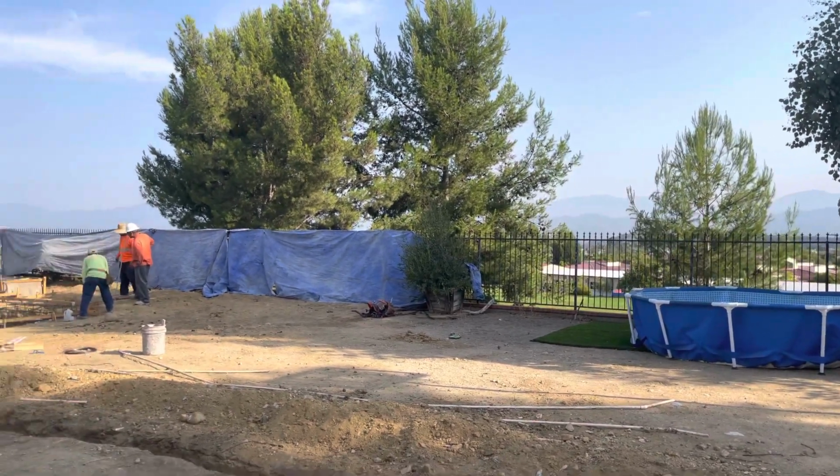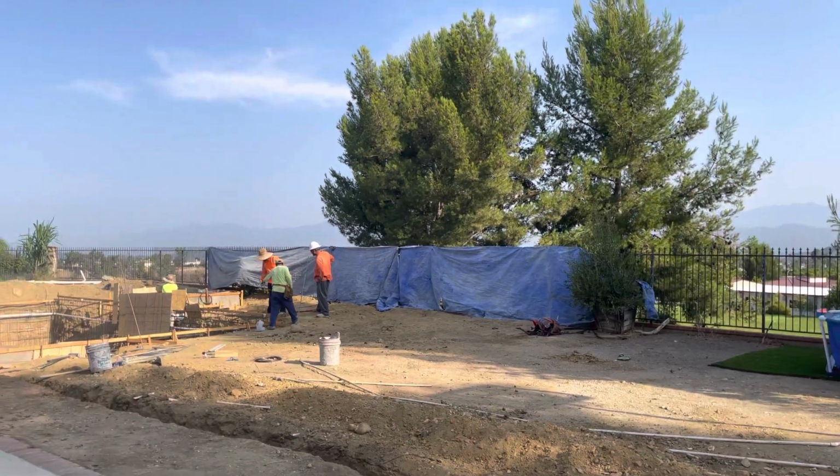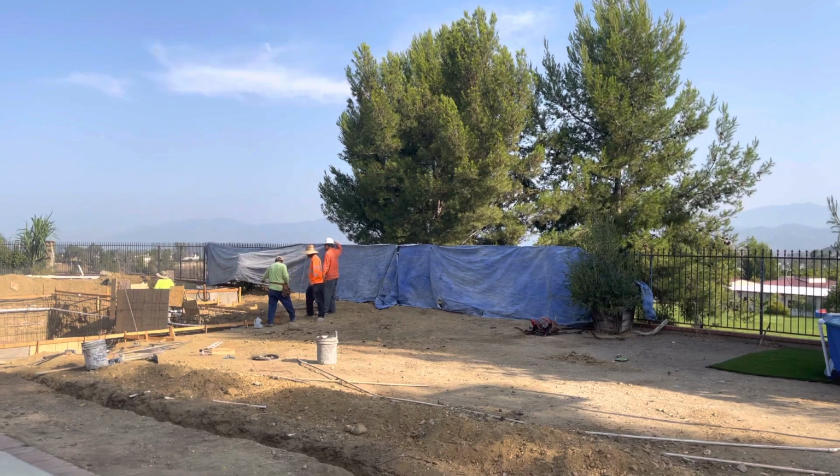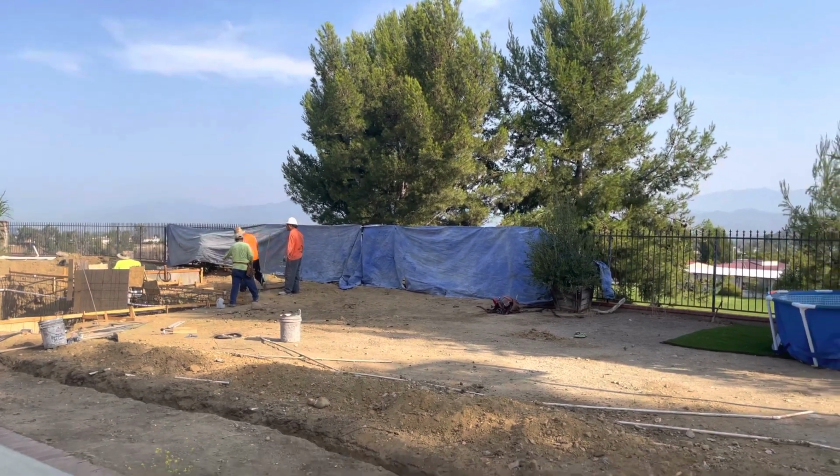I've been doing real estate since 1983. I bought my first property in 1979. I know, I can't believe I did it that long ago. So you guys can do it too.